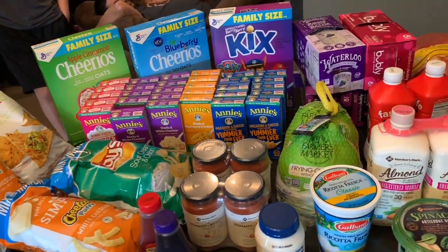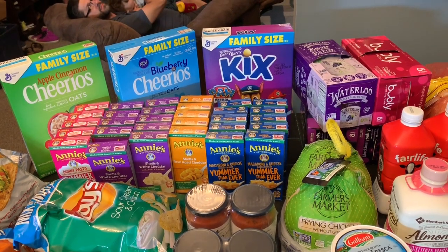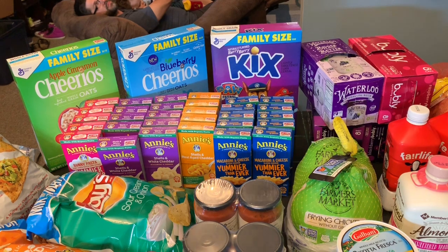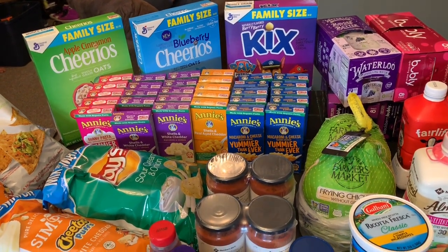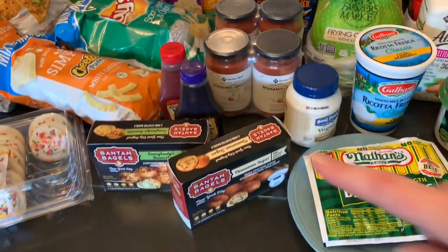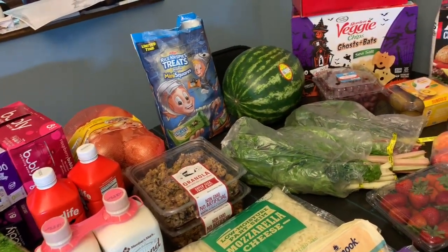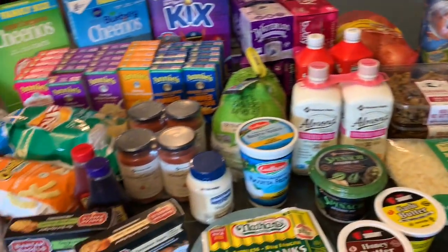So you figure at roughly a dollar a box. Actually, I think it came out to 80 cents a box when they were done. 5, 10, 15, 20, 25, 30. So out of 30 boxes, you can do the math on that. That's how much we spent there that was not planned for. The Bantam bagels, I think those are like $5 a box. The cookies, the Rice Krispie treats. None of that was on the grocery list. Everything else, though, was.